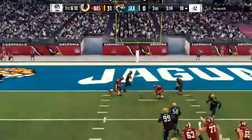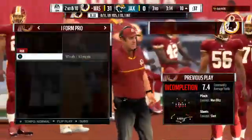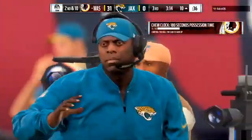Back to throw here. And nearly picked off. Surprising to see a defender of his caliber let it get away, but it does get away and it's second down.